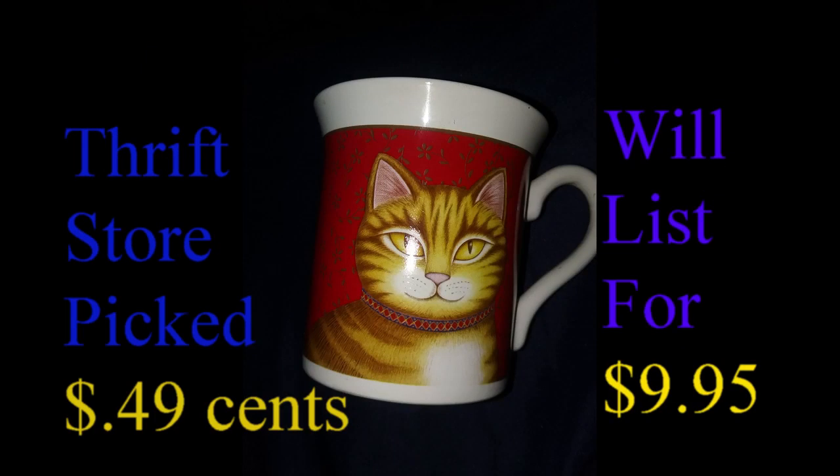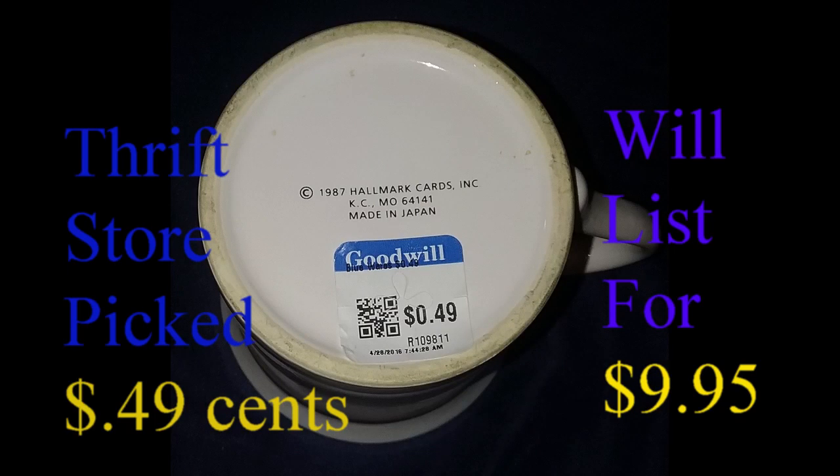This was thrift store picked for 49 cents. It's a 1987 Hallmark cat mug, and I'm gonna go ahead and list it for $9.95. This was made in Japan. Beautiful graphics.